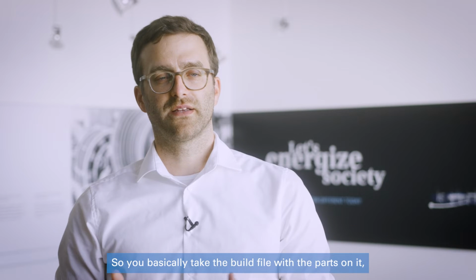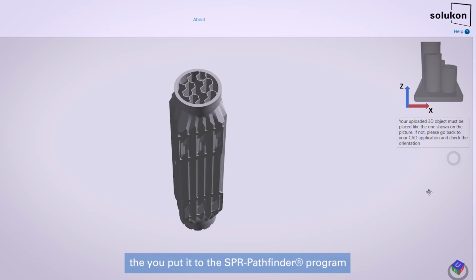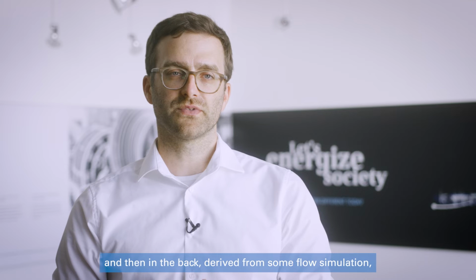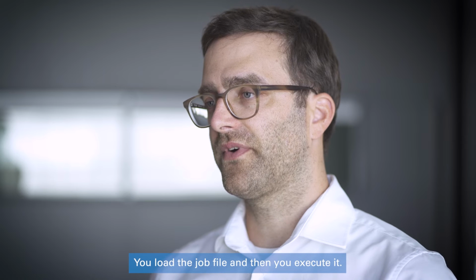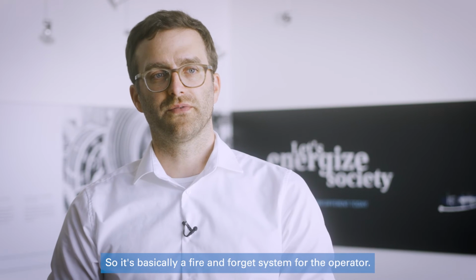The depowdering works the following way with the Solukon. You basically take the build file with the parts on it, then you put it into the SPR-Pathfinder program, and in the back, derived from a flow simulation, it calculates the motion necessary to ensure the powder cleanliness. You load the job file and then you execute it. So it's basically a fire-and-forget system for the operator.